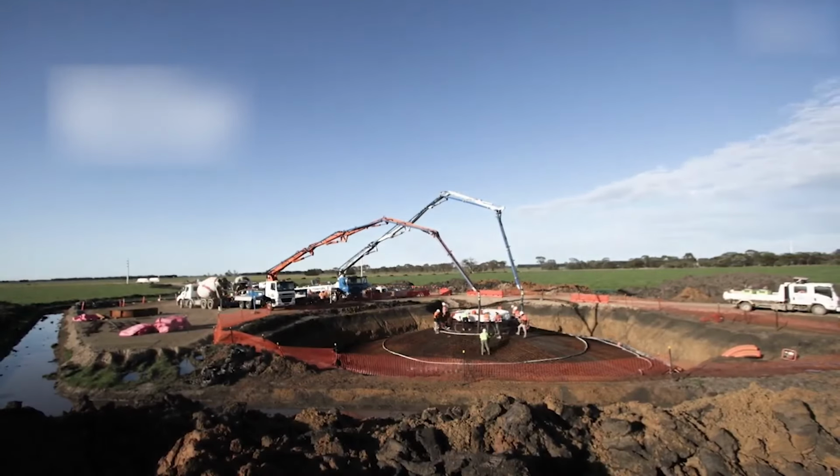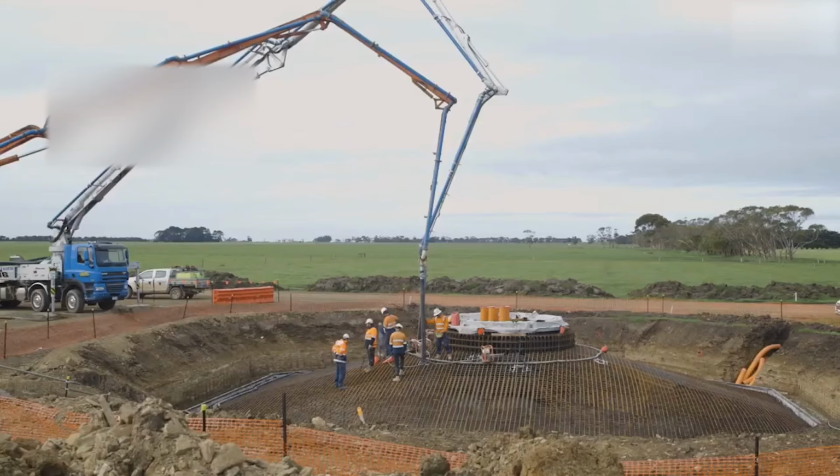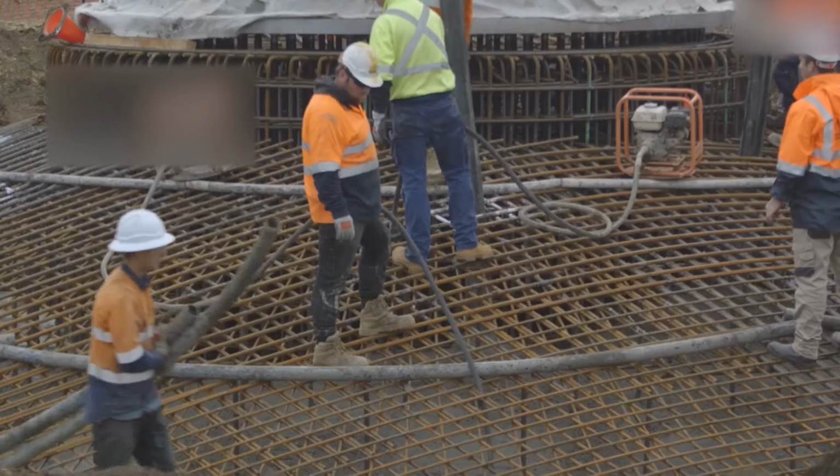Imagine waking up one day to find out that a massive wind farm is going up near your home. No one asked for your opinion, no one explained how it might affect your property, your community, or hey, the local wildlife. It's just happening.